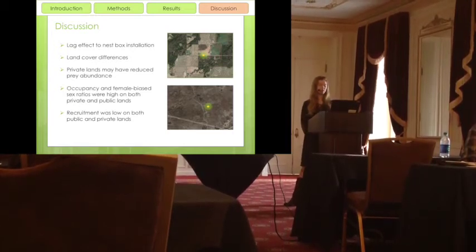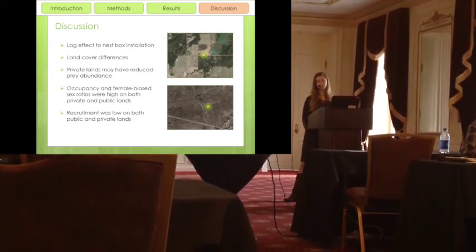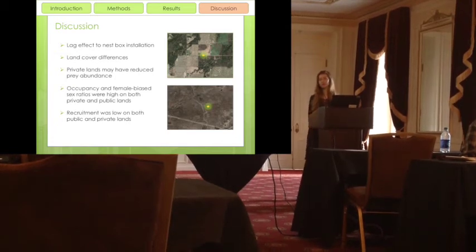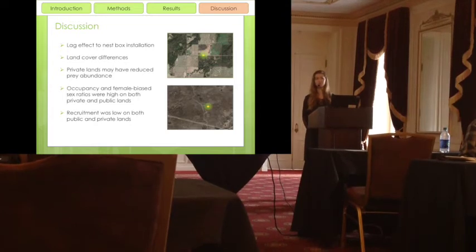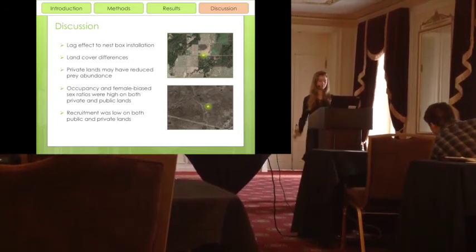And the fact that we had a very skewed female biased sex ratio could mean that we are providing the kestrels with a very suitable nesting habitat. The environment may be providing them with a ton of nutrients and a ton of resources, which allows them to produce more of the more expensive sex, the females.